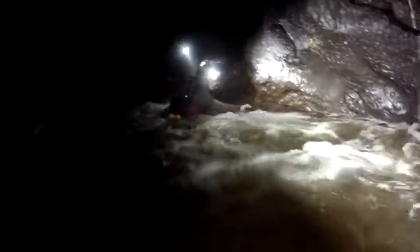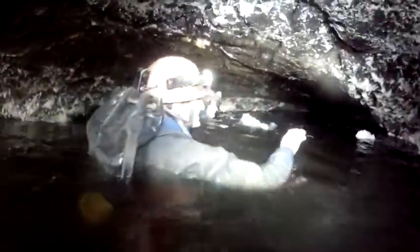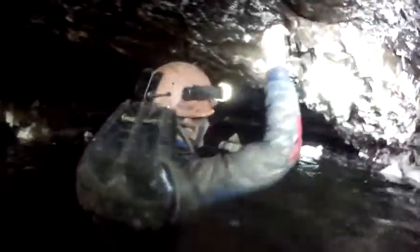When this video was taken, the water level was particularly high, and there were only a few centimetres between the water and the foam-covered roof to swim out through.